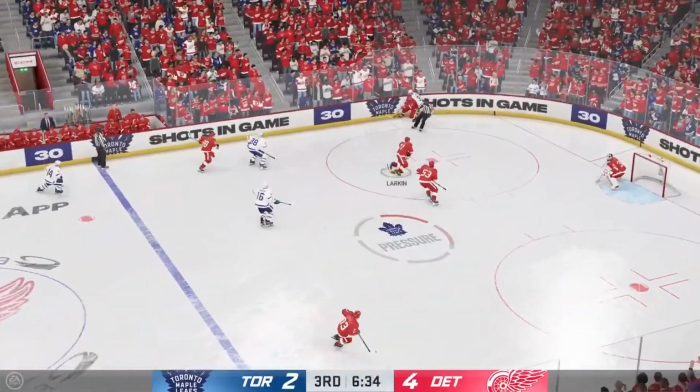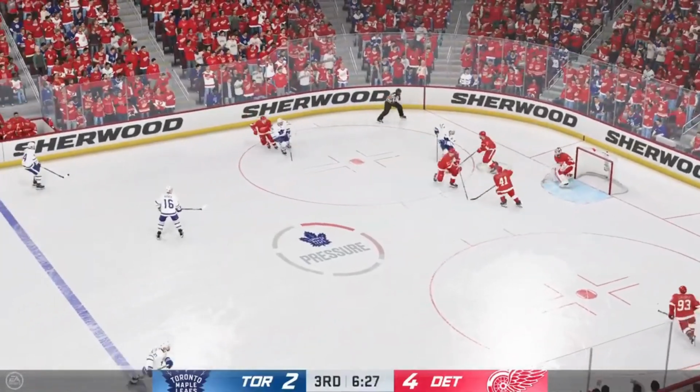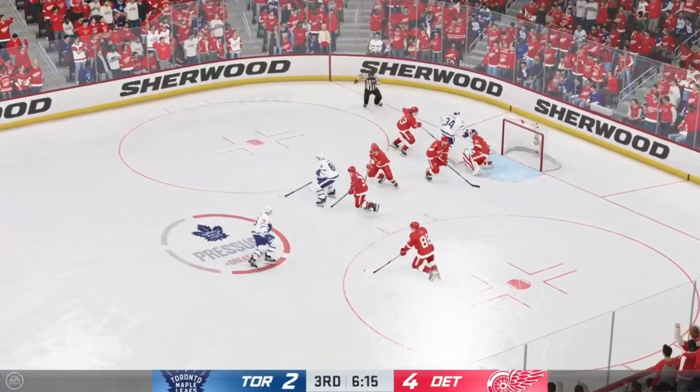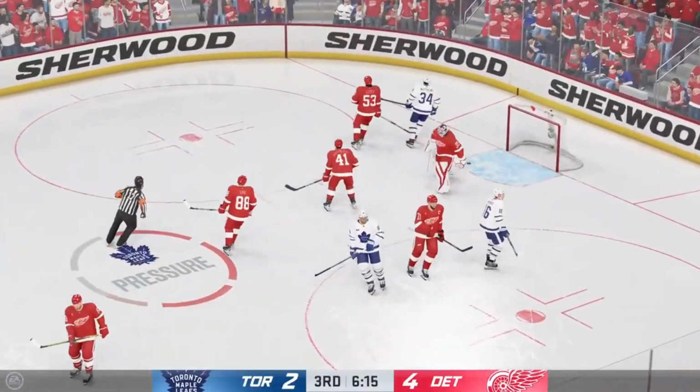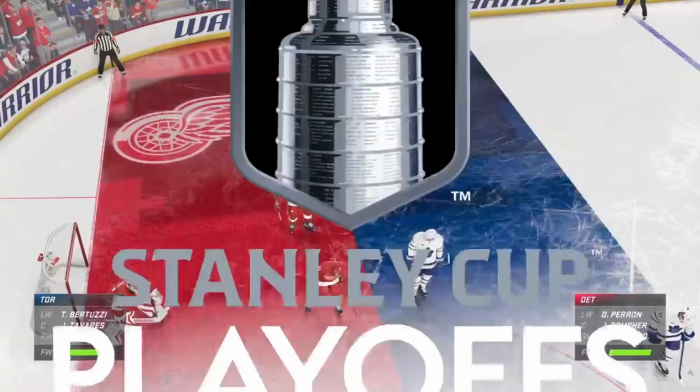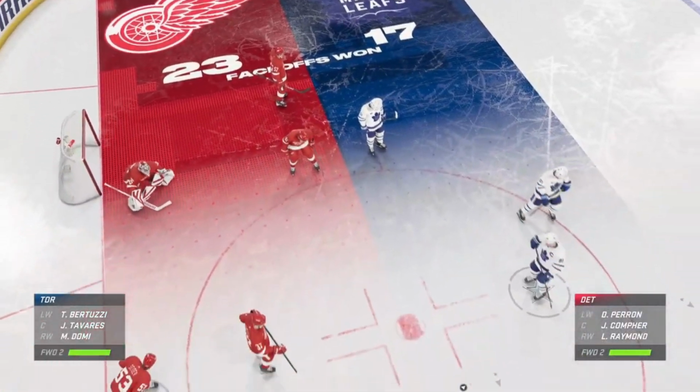Taken by Gostisbehere. Detroit's got a hold of the puck. Toronto's got it now. Oh, what a stick save! Husso's gonna give everyone a chance to breathe and hang on to the puck. Centers are set, faceoff ready to resume play.